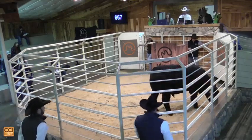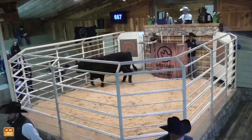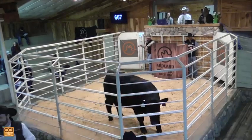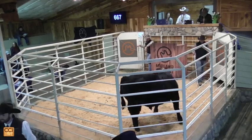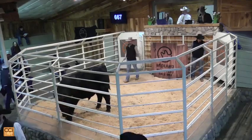Here's a magic sign. Look at the hip. Look at the loin. Look at the muscle in that bull. I might hear a whoopee. There's a high efficiency bull. I might hear negative 3.33 RFI. I might hear, give me $10,000 there. Now 10. I might hear 4.